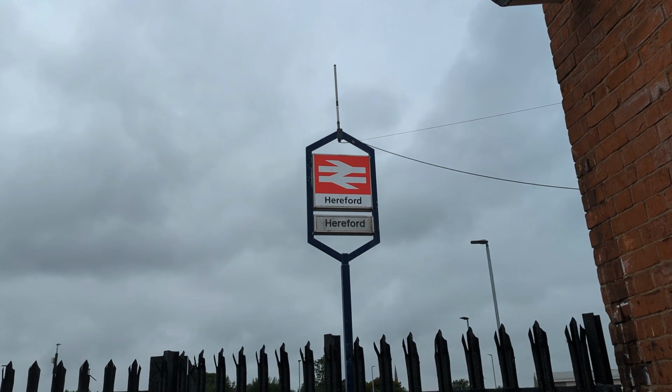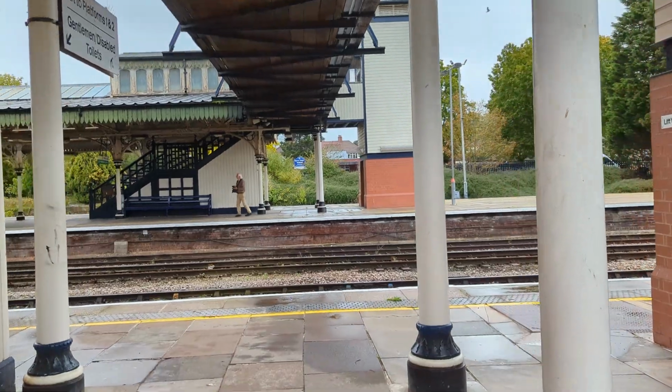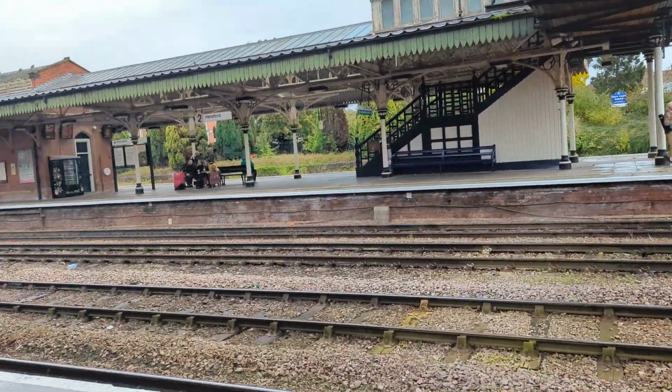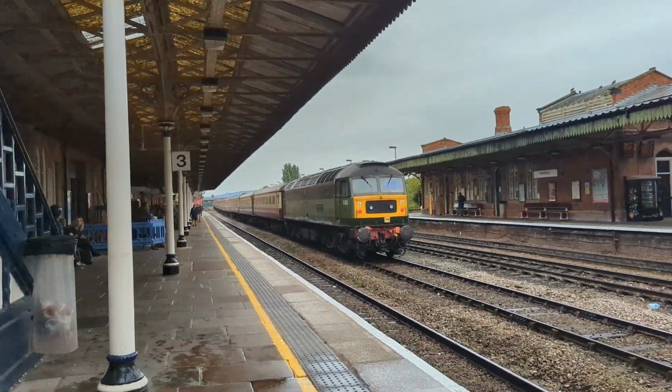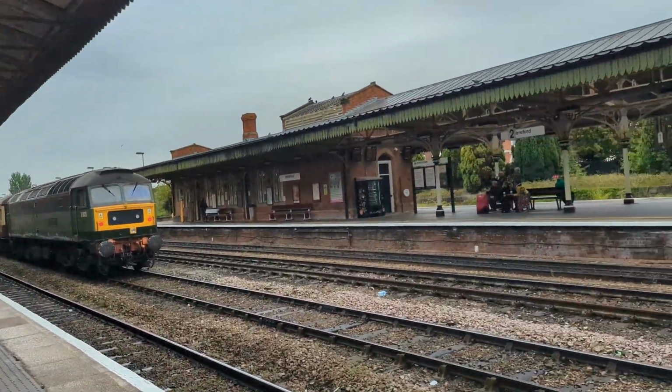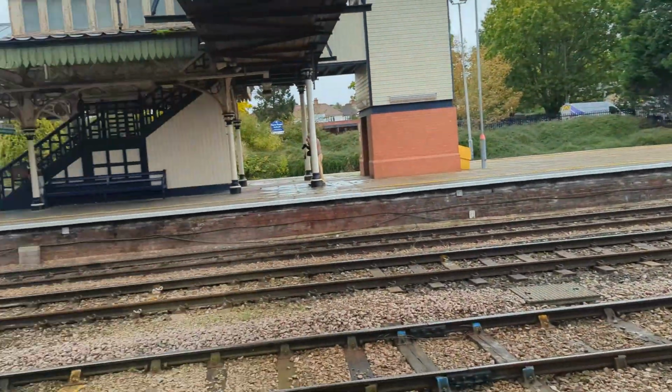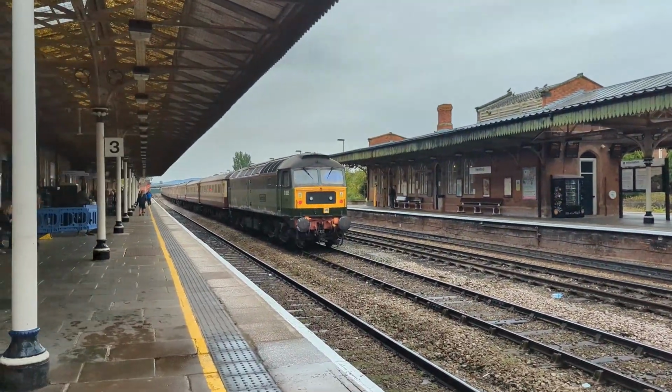Hello and welcome from Hereford Station, situated on the Welsh Marches line between Leominster and Abergavenny, as well as the western terminus of the Cotswolds line. Today we're not going on this Class 57 idling, but instead we're going on the nearly 35-year-old Transport for Wales Mark IV sets between here from Hereford to Crewe to see if they're any good nearly 35 years on.